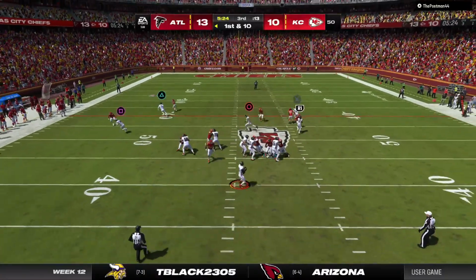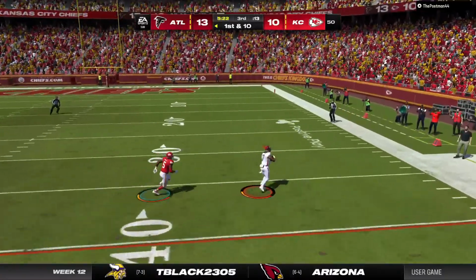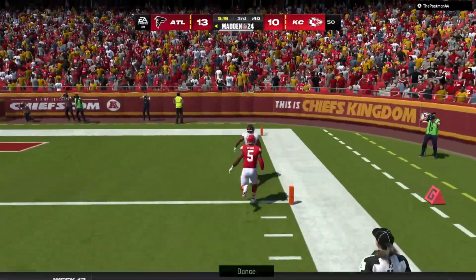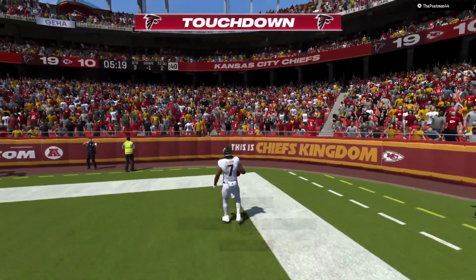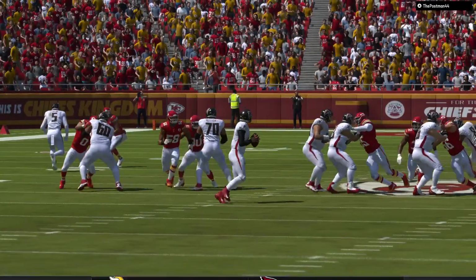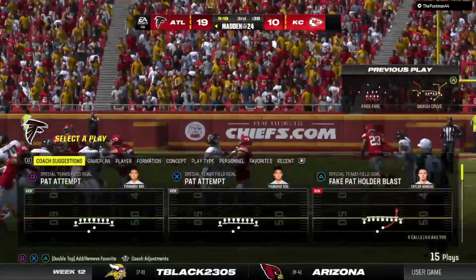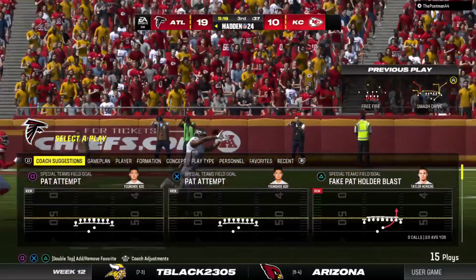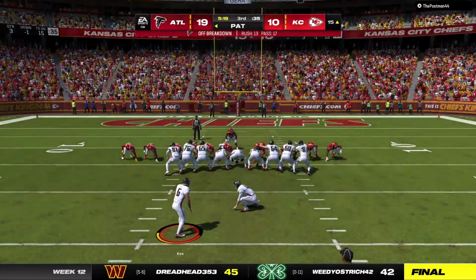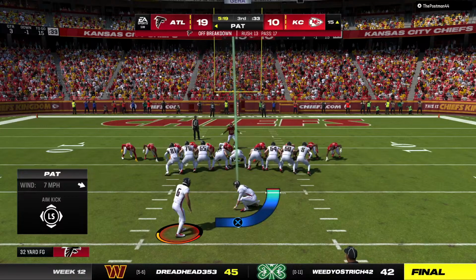From the midfield stripe, they'll look to throw. This one hauled in, and again it's Robinson. Touchdown, Falcons! Bijan Robinson. He scored on the ground and through the air, and the Falcons have 6 to their lead. Well, he's used to running it that distance. Here he had to catch it, too, before making the run. Heck of a play for the score.